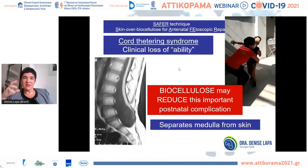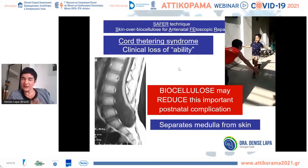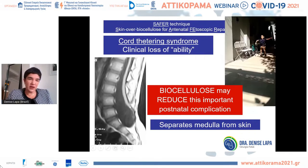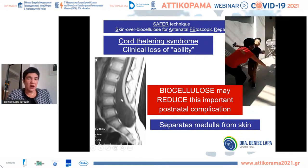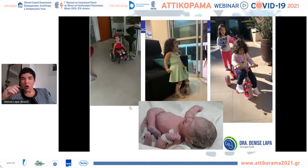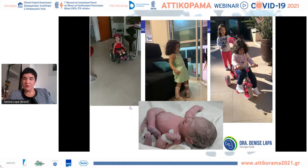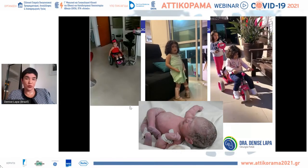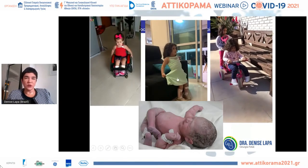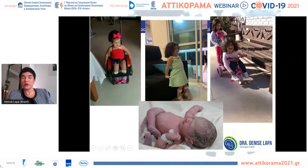Cord tethering turns a baby that was able to walk independently back to a walker or to a wheelchair, because once the medulla is stretched, it pulls on the nerves and damages further. And whatever the baby loses, it doesn't come back again. So we are also able to observe babies that we never believed would be able to stand up, because this is how this baby was born. The baby went to the wheelchair, but now she's able to walk with crutches.